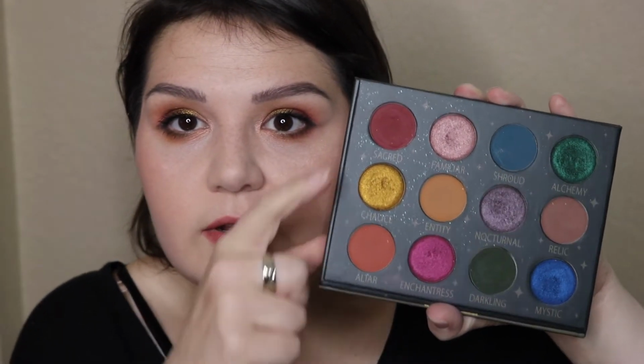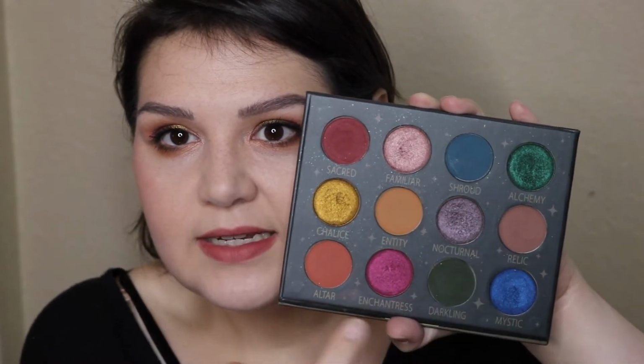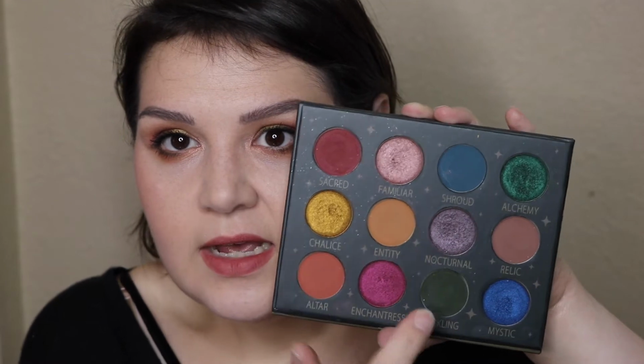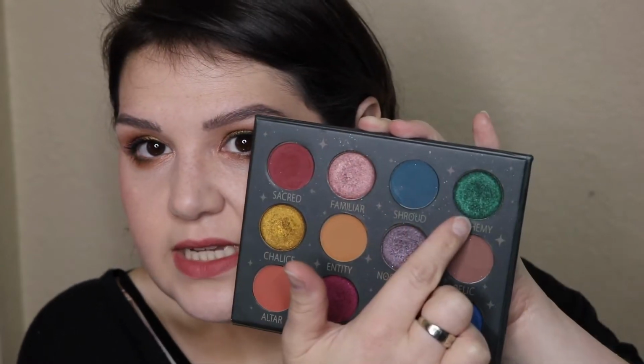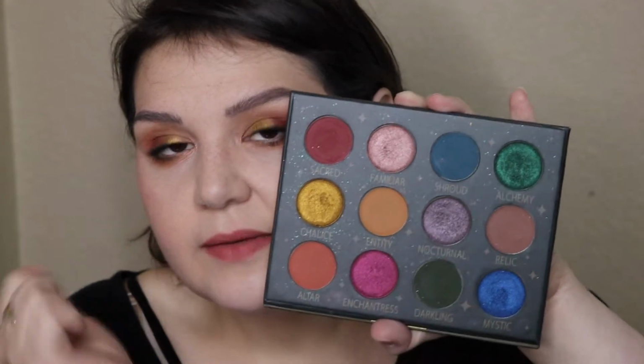So with this palette, you get 6 mattes, 4 metallics, and 2 shimmer shades. So there's this matte, this matte, this matte, this matte, this matte, and this matte. And then this is a shimmer. This one's a metallic. This one's a metallic. Shimmer, metallic, metallic. If you've been around for a while, you know I love greens.